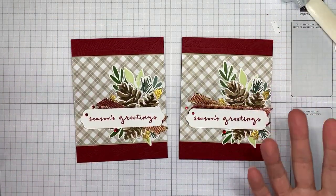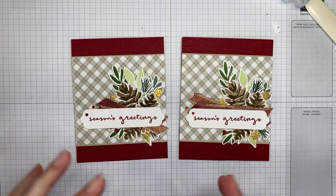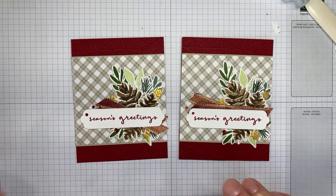So I appreciate y'all being here. Definitely take a peek at that suite of products in the new mini catalog. Again, it's on page 16 and 17 where everything is kind of displayed. But you definitely are going to want it. It's a beautiful suite of products, beautiful designer paper, beautiful die cuts, beautiful sentiments, good set of stuff. So definitely take a look.